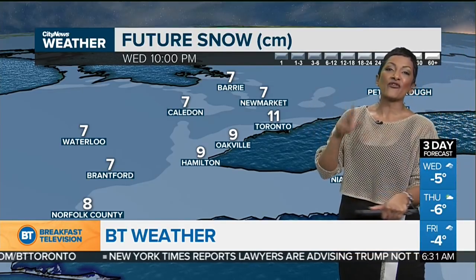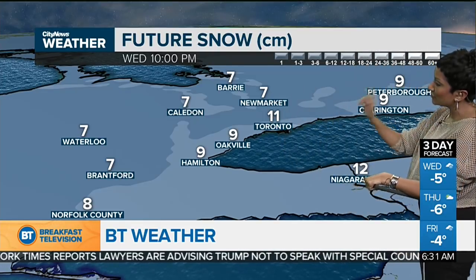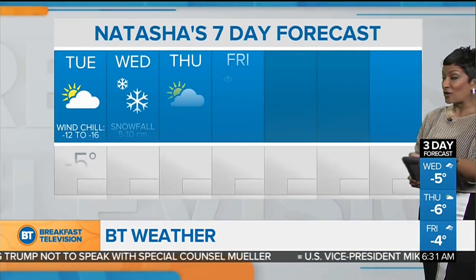5 to 10 centimeters coming tomorrow. Start time is about 4 in the morning, 4 or 5 in the morning tomorrow morning. So that means both commutes are going to be slow. The majority of this snow falls through the middle of the day. So yes, the afternoon drive home. Even though the snow will be tapering, it will be snow-covered roads.